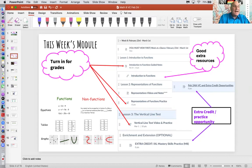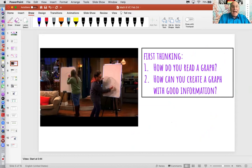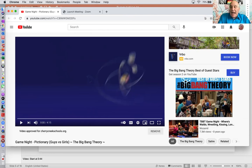Okay, we're going to start out looking at another video from the Big Bang Theory. And as you're watching this video, I want you to tell me, why are these guys, who are playing this Pictionary game, so confused with the graphs that are being plotted during the game? So let me go ahead and bring this over here. And I want you to type your answer in the chat as you're watching this.